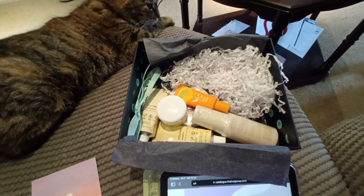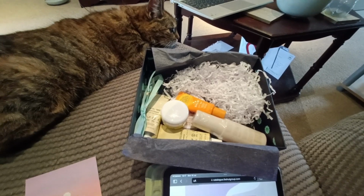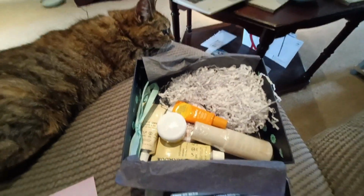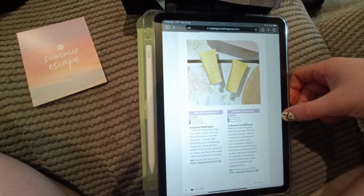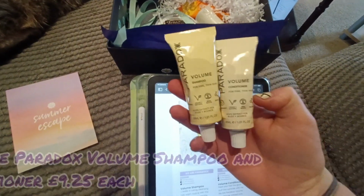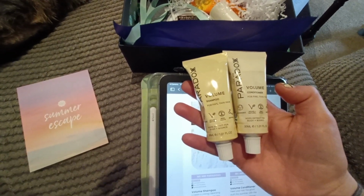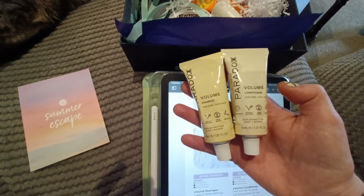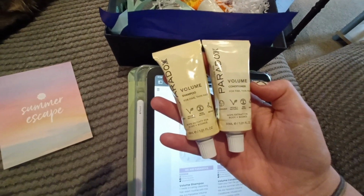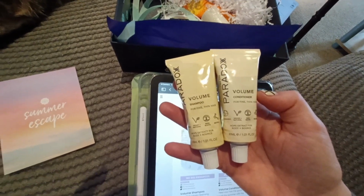Okay, so this is the crack for the month. There's meant to be 6 in here. There's an extra treat and 5 products. Now I'm looking at this and I can already see that's not the case because the lineup on here is not what I can see in my box, but let's go through it and see anyway. So, first product in here is these 2 little babies. This is the We Are Paradox Volume Shampoo and Conditioner. They might actually be putting these down as 2 separate products, which seems a little bit sneaky, because it's a shampoo and conditioner, it's clearly a set. Anyway, let's see what they say.